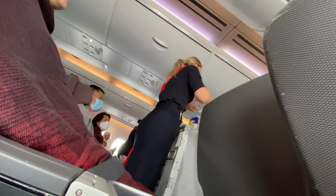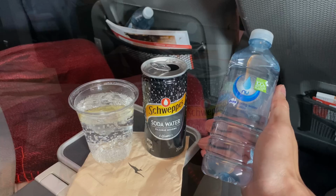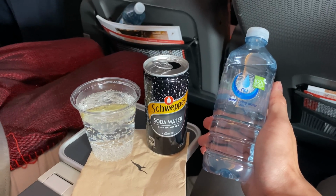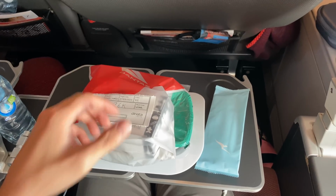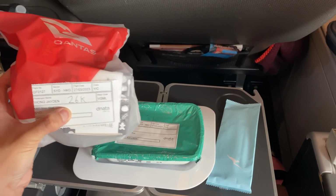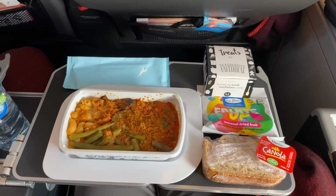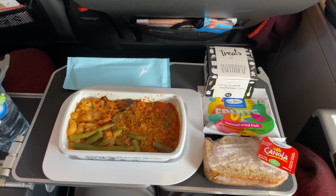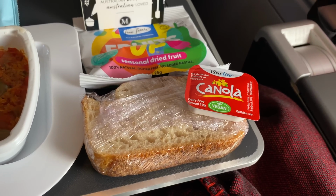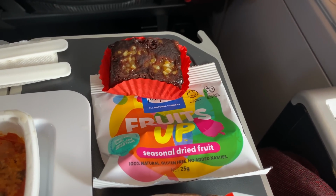In-flight service began shortly after takeoff, and they begin with a drink service. They also gave everybody a bottle of water. And then the first meal of the flight followed after. I requested a vegan meal online. Now they do offer this on their regular menu on board, but I requested it anyway in case they ran out. And by ordering a vegan meal online, you're also guaranteed that your snacks and bread is vegan as well. And we also got dry fruits and a chocolate muffin.